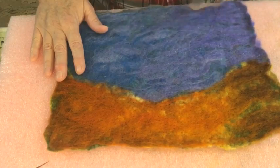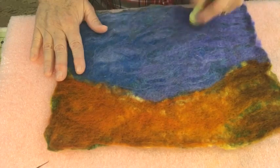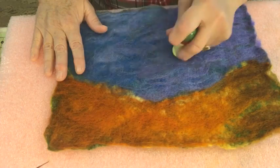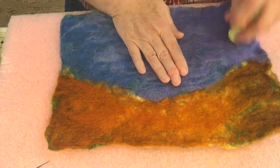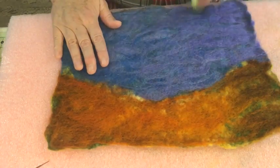And for me, that usually involves stitching. It may involve some things like beads. It may involve cutting some pre-felts into shapes and creating structures on this, you know, rolling prairie kind of look.